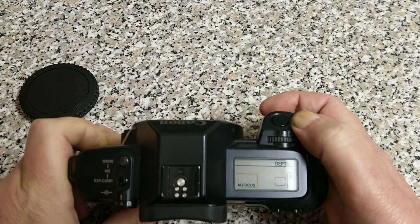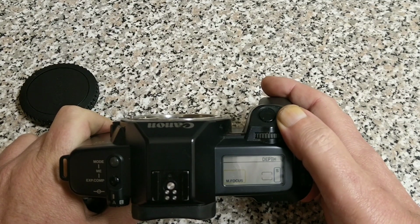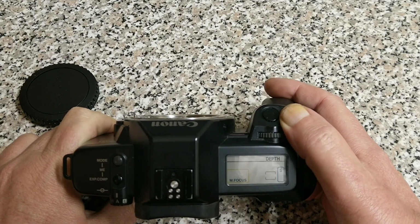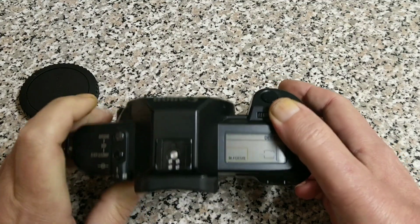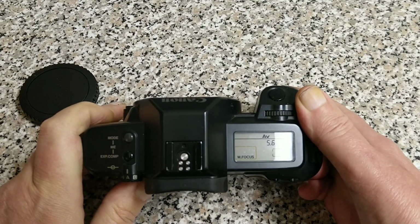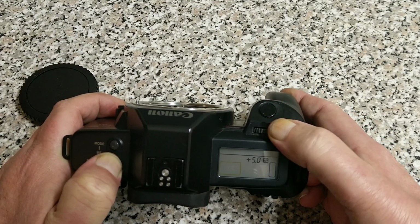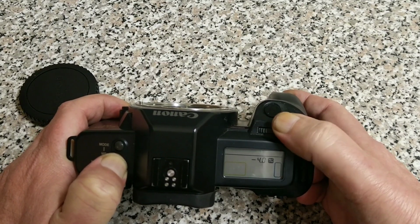And then we also have this depth. Quite an interesting feature on the old Canon cameras. You can point it at two areas, one close to you and one further away from you, and the camera will calculate the required aperture to keep everything sharp. So that's your mode button. I like aperture priority, so I stick it in that. Exposure compensation, very simple. It's 5 stops on this one, it's quite generous. Plus or minus 5 stops.